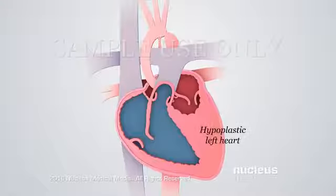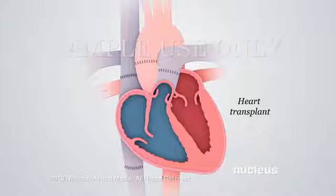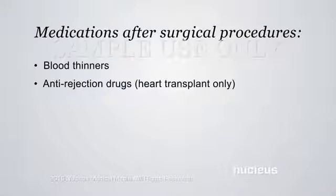In some cases, a heart transplant may be done if a donor heart is available or the changes from the 3 surgical procedures aren't working. After any of these operations, the child may receive blood thinner medication to prevent the formation of blood clots. Those with heart transplants will also need medication to prevent their body from rejecting the new heart. The child may need these medications for the rest of their life.